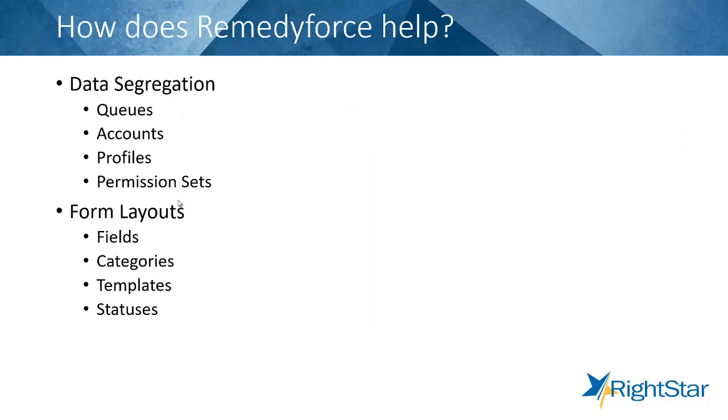So how does Remedyforce help? One of the key things is data segregation. You want to make sure only your HR team sees your HR tickets and your IT team sees your IT tickets. It also can, on the self-service portal, you can say who can submit what as well. And now you can use things like form layouts to make it easier for the HR department to manage the tickets, because they can have a different ticket layout, different categories, templates, etc. from your IT team.